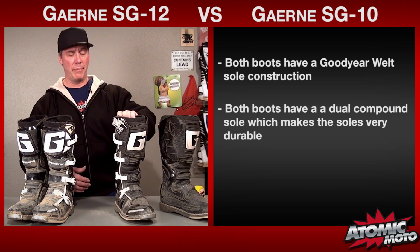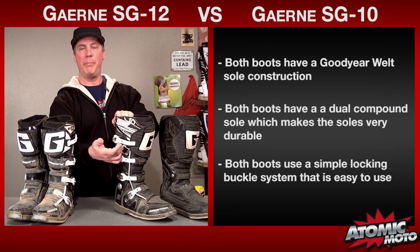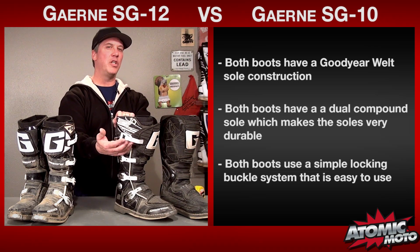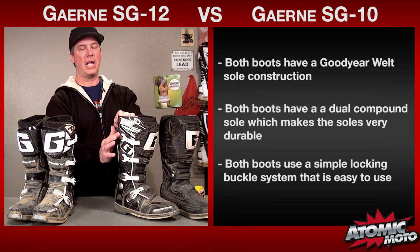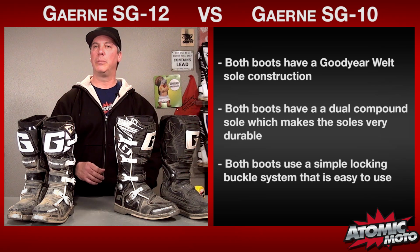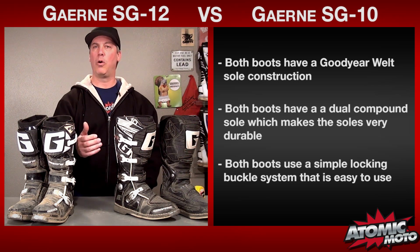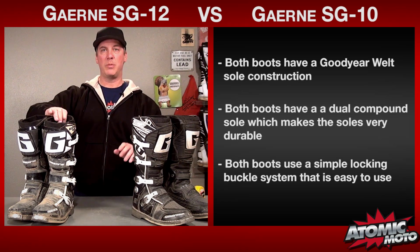Some other things they share: a great, simple, but great buckle design. It's a simple pass-through buckle. It's not a leverage buckle like the new Alpinestars buckles or the CD buckles. It's just a simple locking lever. The base, though, is attached to the boot. It works very well, very durable, very easy to operate with or without gloves on, and that also can be replaced. And that's shared across both boots.